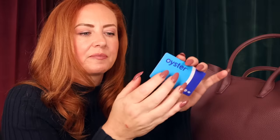Keep this Oyster card separate from other contactless payment cards when touching it on the card reader. I guess because you would get charged twice. So usually you would have this in some kind of wallet, and you just slide it on the barrier as you go through. Transport for London. Oyster. But these days you can actually just tap your debit card as well on the reader as you go through the barriers, but I have an Oyster as well.